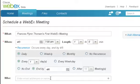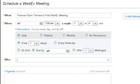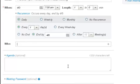And I will put in the names. I'll come back to this in a little bit. In fact, you know what I'll do? I'll put my name here right now. I'll put one of my other email addresses. I will get the link and then I will send that out. I'll see how that works to invite other people. So just for the sake of discussion right now, I will use another email address.